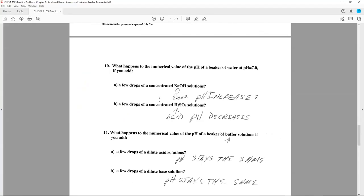All right, let's look at what happens, and this is important, to the numerical value of the pH of water. A beaker of water at 7.0 pH, if you add a few drops of concentrated NaOH solution. Well, you have to know NaOH is a base. When you add a base, the pH increases, goes closer to 14.